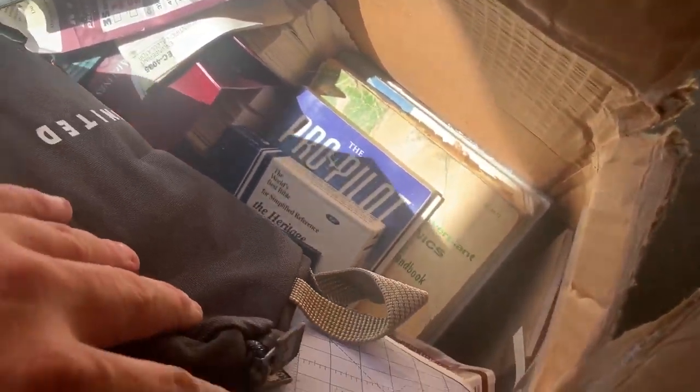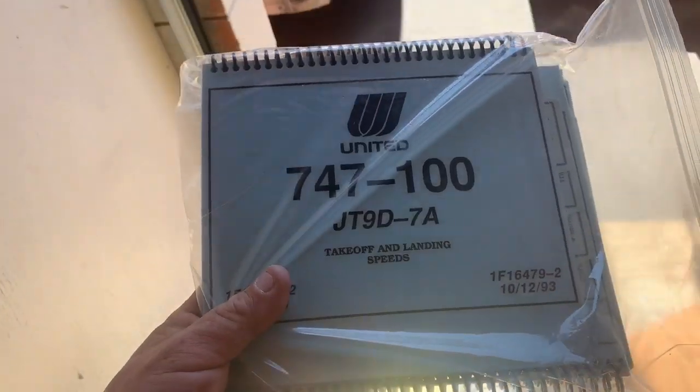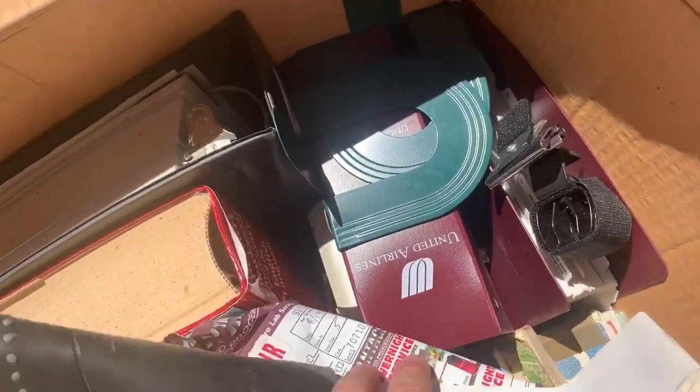Let's see what we got in this box here. Maps, the easy way, modern commercial aircraft. Airframe and power plants mechanics. 747. Those look like some cool stuff actually. Takeoff speeds and landings. That could be worth some money. ETOPS policy and procedures. United Airlines books.